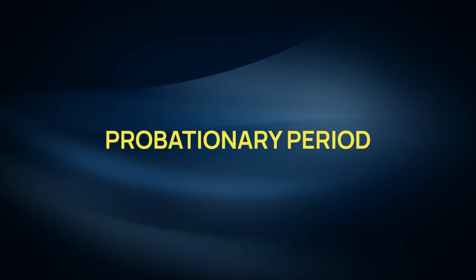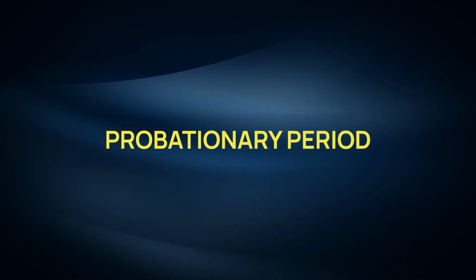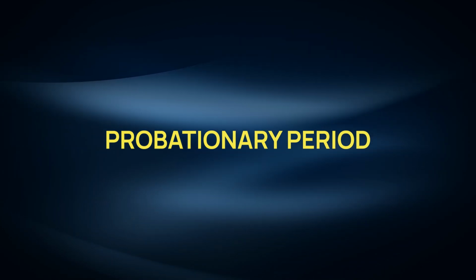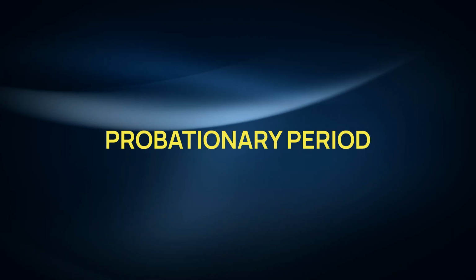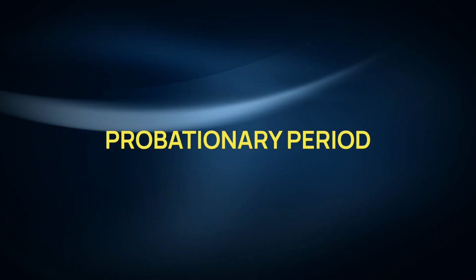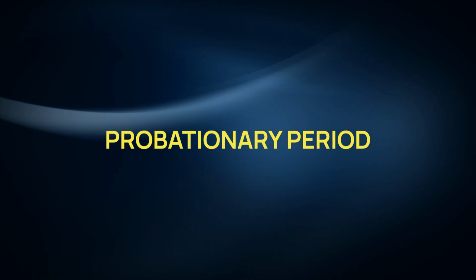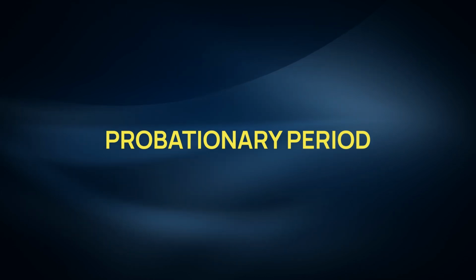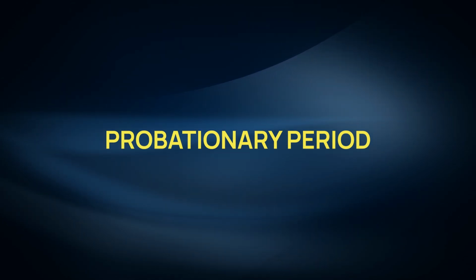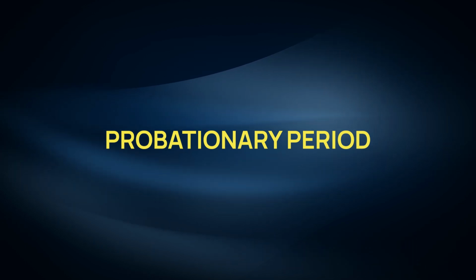The purpose of the probationary period is to reduce the risk for the insurance company, ensuring that they don't have to cover costs for conditions that the policyholder might have had before purchasing the insurance. In disability insurance, the probationary period may be used to exclude coverage for certain pre-existing conditions or to set a waiting time before full benefits are available. This period can range from a few weeks to several months, depending on the policy and insurer.